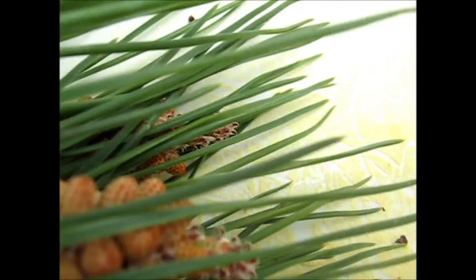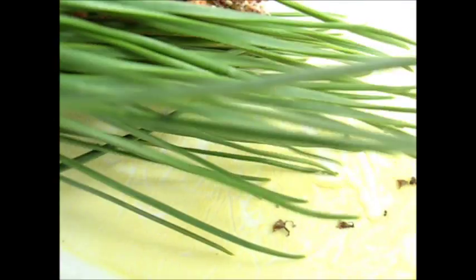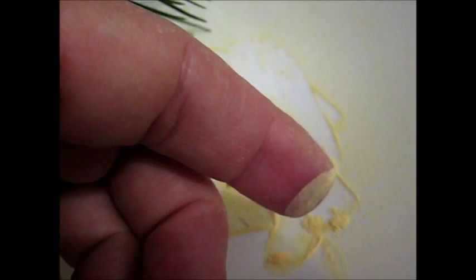There's just a close-up of our pollen. There's a close-up of the pollen and the inflorescences. Have a little bit more to taste. It's supposed to be beneficial to the health. Let's have some. It doesn't have much flavour, but it's supposed to be beneficial to the health.